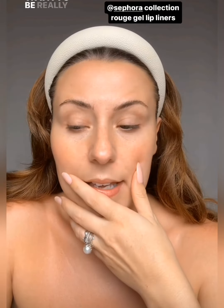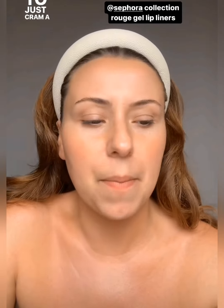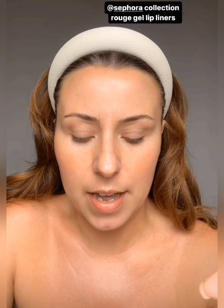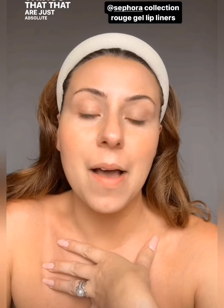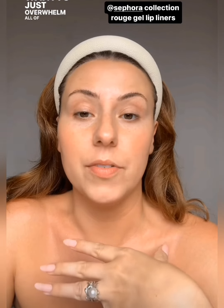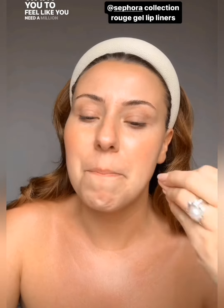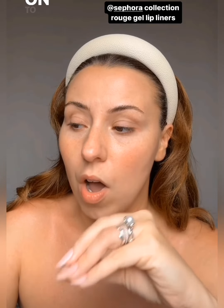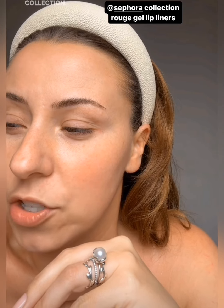Now, I want to be really thoughtful with this. I don't want to just cram a bunch of things in here that aren't things that are just absolute musts for me. I don't want to just overwhelm all of you because while we're still getting a discount, it's still a spicy price. So I don't want you to feel like you need a million different things. I will move on to the lip liners that I was going to talk about from Sephora collection.